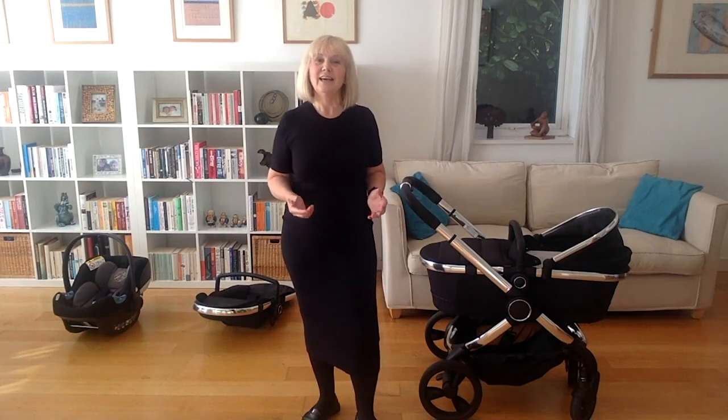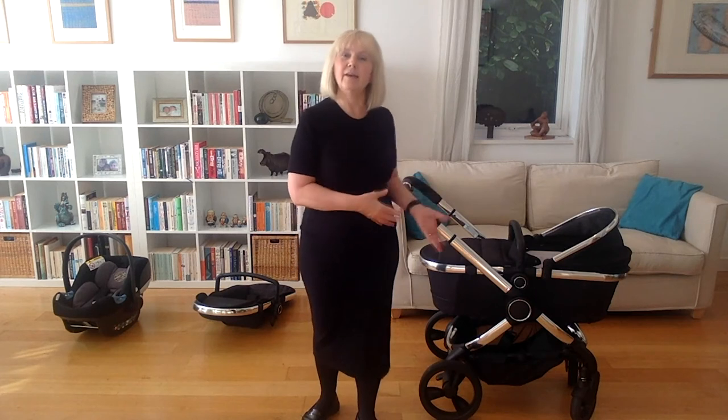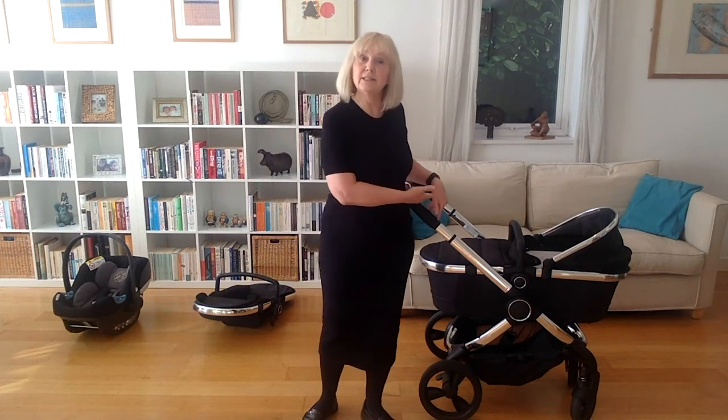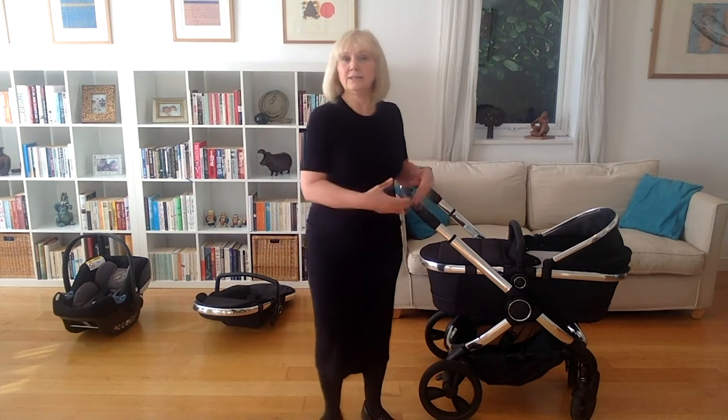You may have heard about single to double buggies, or convertibles. These have become much more popular over the last few years. It means that you have a single buggy that, by adding a few elements, you can turn into a double buggy. You don't have to buy a whole new frame. The Eye Candy Peach is a good example of this. So I can use it as a single, and then if I extend my family and have another baby, I can turn that into a double buggy.